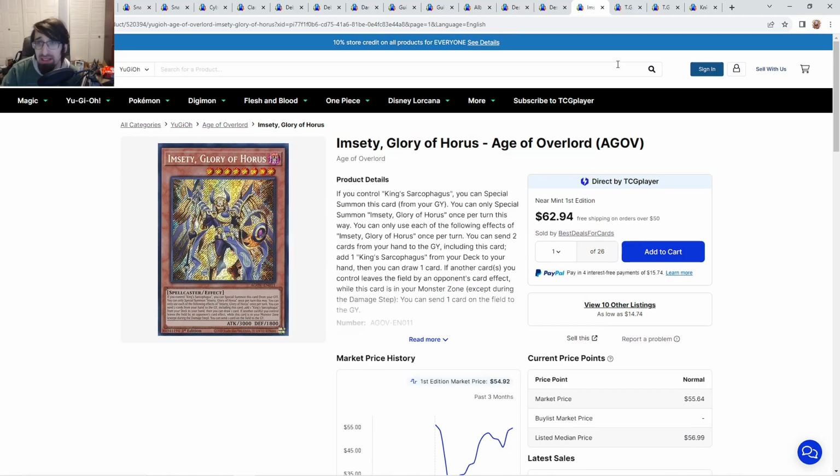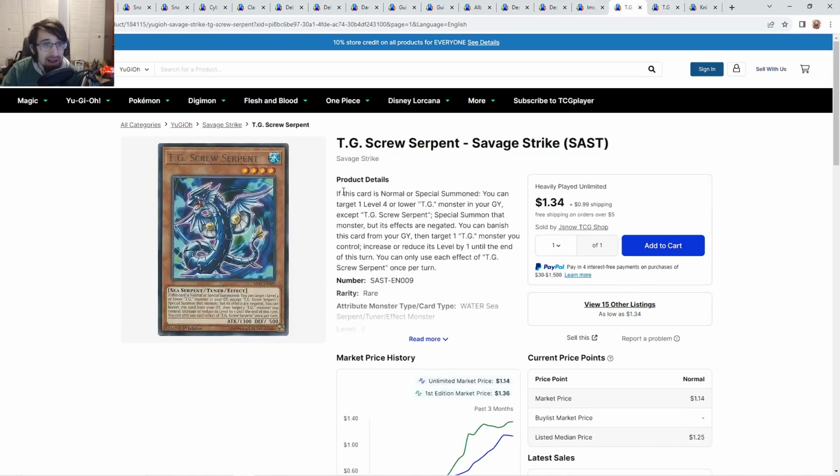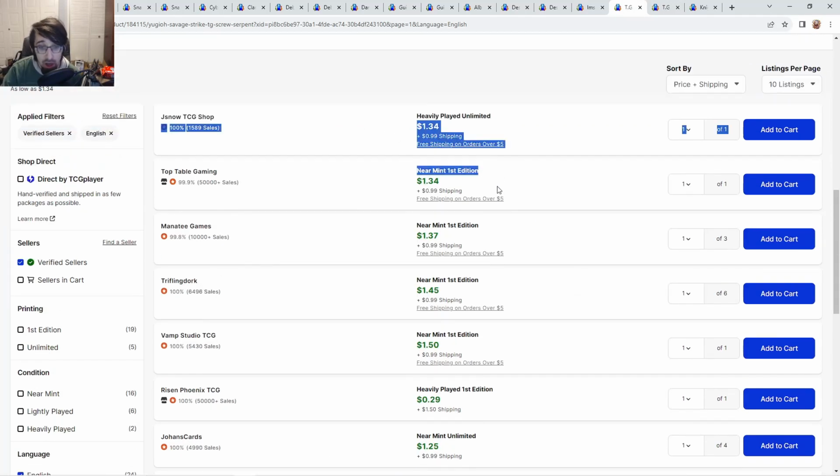It looks like it's going up, 10 listings. That's not good, but there's a wall here for 26. Screw Serpent here. If you have Savage Strike, or you can find bulk of Savage Strike, guess what? You're sitting on a little bit of money here. These are dollars here.